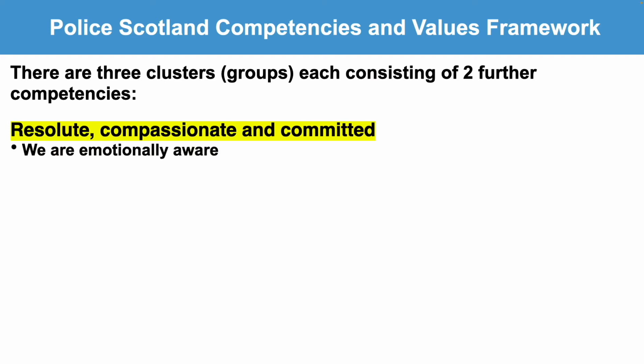And they are, we are emotionally aware. That means police officers take the time to be understanding of themselves, their colleagues, and the people who they serve. And the other competency within this cluster is, we take ownership. This refers to the fact that police officers show great levels of responsibility and are accountable for their own actions.